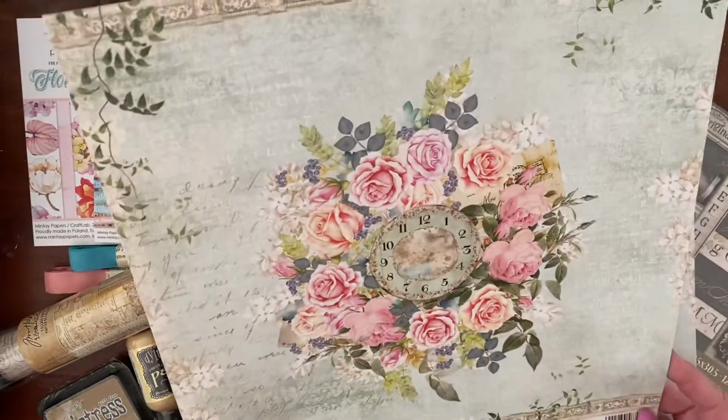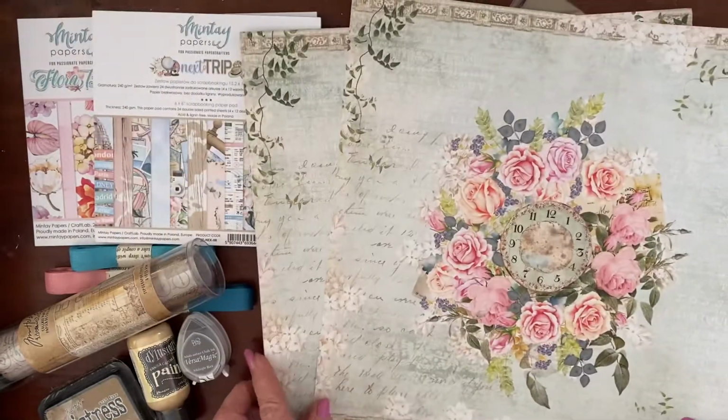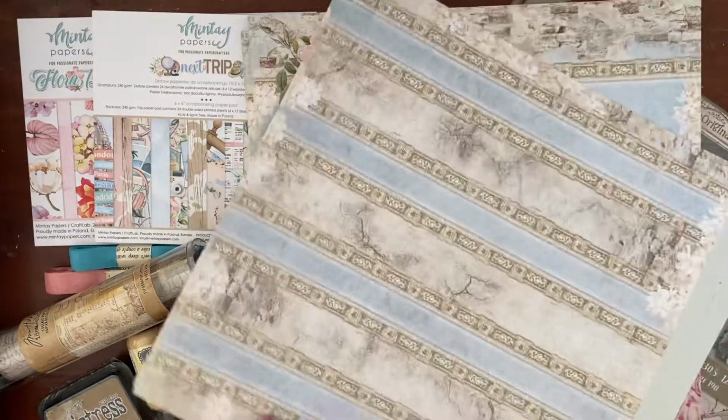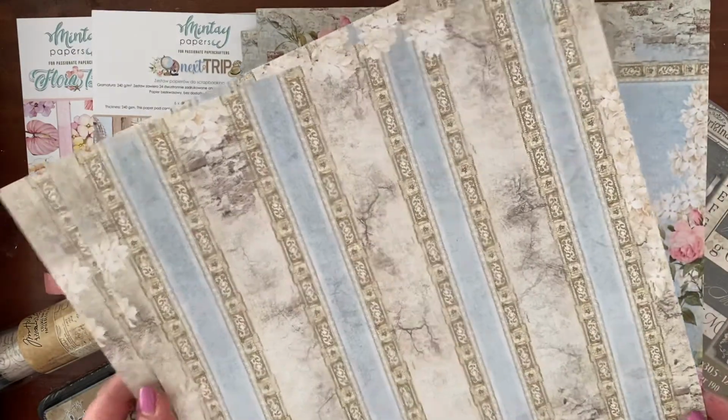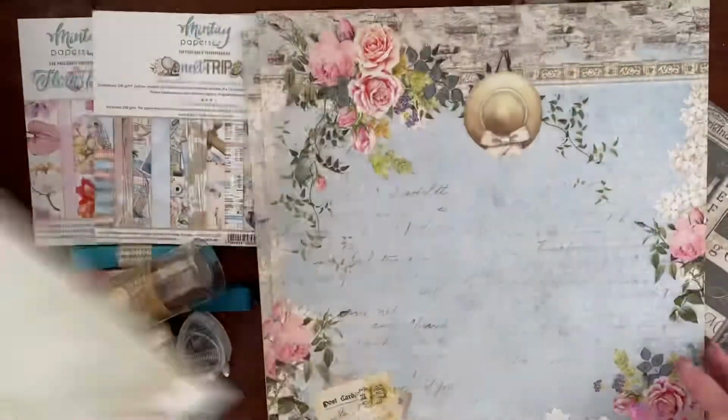Oh, look at this beautiful one. Oh, that is so pretty. So obviously you get 2 of those. Oh, that's an interesting background. See, at least now I have 1 of each of these, so I can use 1 of each side if I want to. Oh, wow.